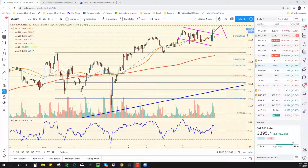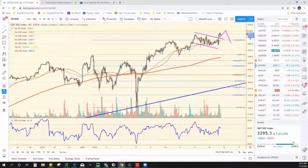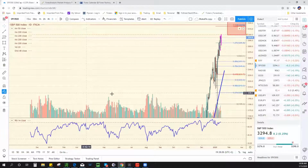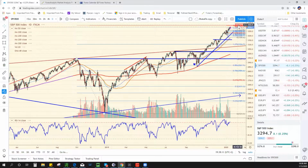Okay, so here's the S&P, still looking for 3,300 and 33.15 should we get there. Remember, that's a 161% extension of this last move lower. It's also a 161% extension of the down move that we saw at the end of 2018, right here. So it all comes in at 33.15. If we get there, that's my level that I'm probably just going to lay into some shorts, at least small ones.